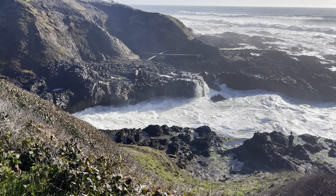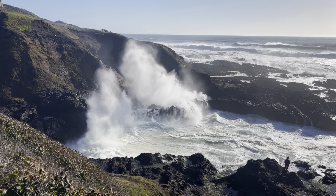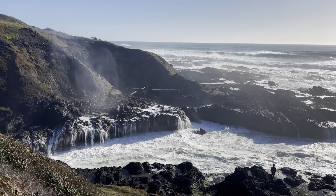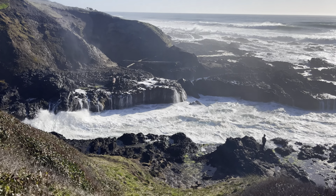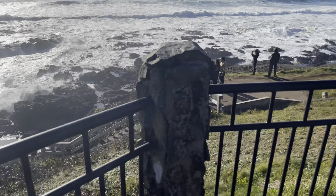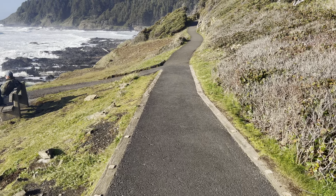Main attraction at Cape Perpetua is Spouting Horn. Let's take a closer look at it. Also, be sure to check out the tide pools before watching the water spray from the spouting horn. Here are many places to stop and relax with many strategically placed benches for enjoying the view.